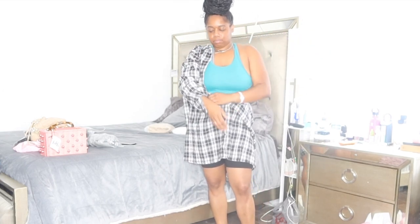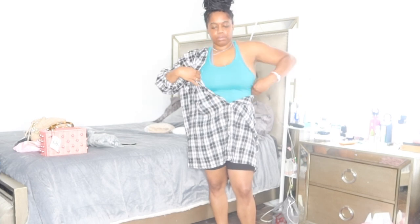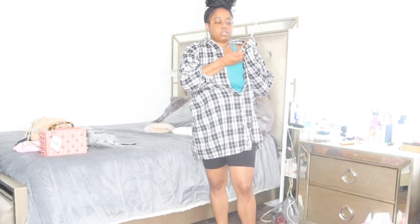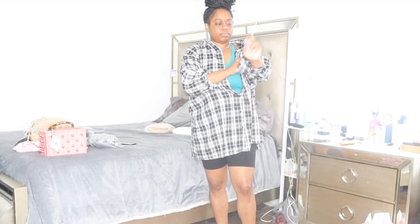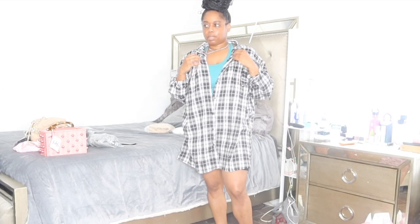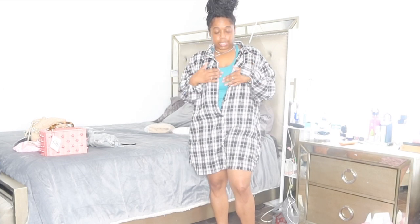And like I said, I will unbutton. I don't like button sleeves. Button and fold. That's just me, though. I just don't like that. So this is this color. I ain't even gonna button it up all the way, and you could do a tank top underneath it.